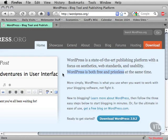It's exactly the same with WordPress. And that's why WordPress is so popular. It's free, it's open source, it's available to everybody. It doesn't matter who you are or where you live. You can work with WordPress. It's fantastic stuff. WordPress itself is powerful, it's easy to use, and as I say, it's fully customizable.